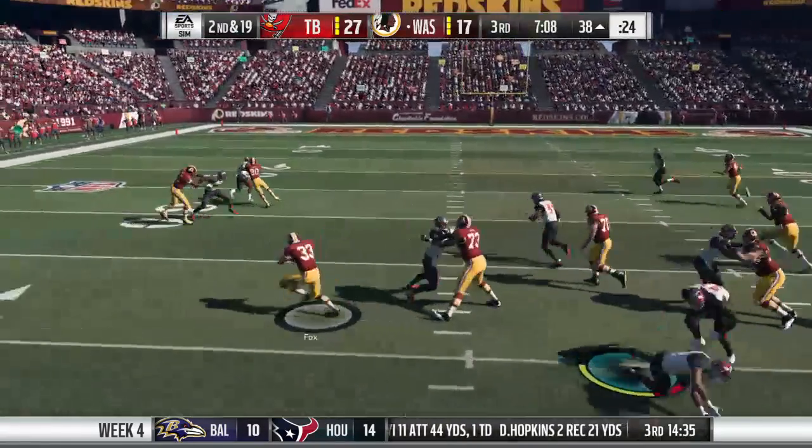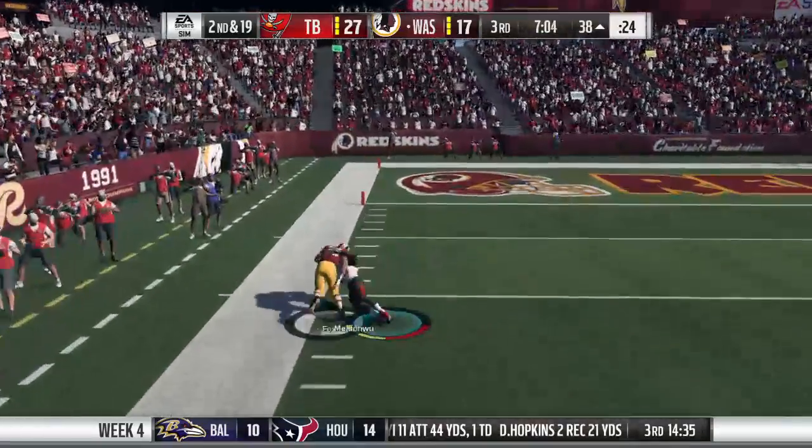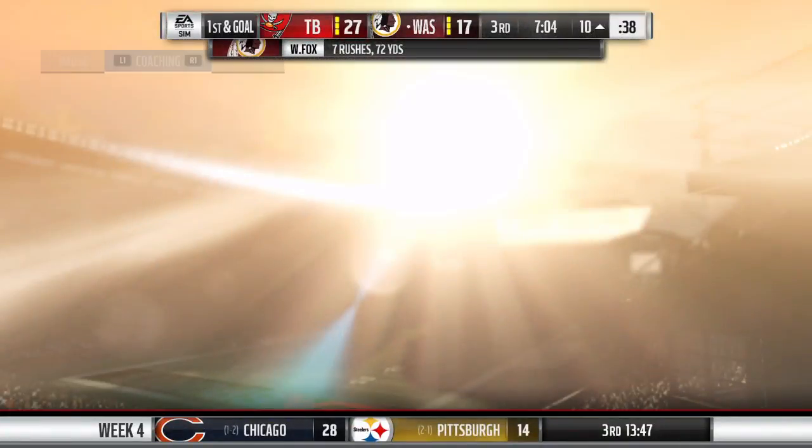They'll run it now out of the gun. And an alley to run. A big run there, 29 yards.